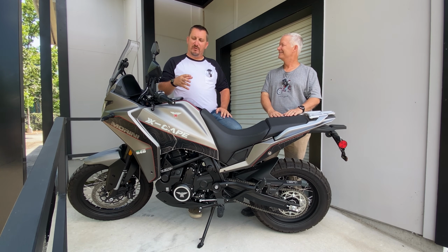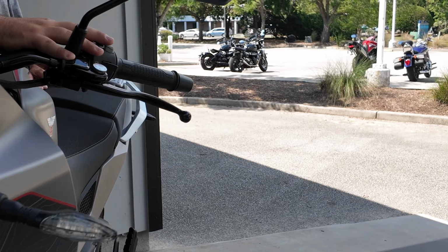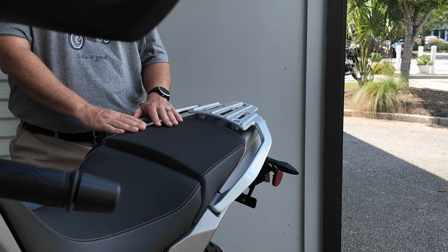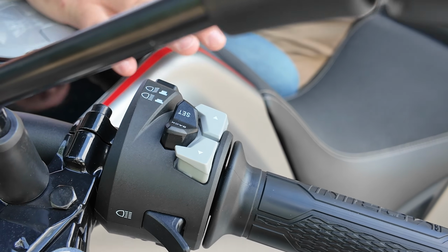Some of the other things I thought was interesting is the way the switch cube is, and some of the options. It's just a totally different layout compared to most European motorcycles. Triumphs, for example, you do everything with your thumb.